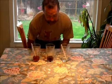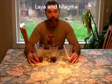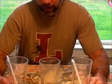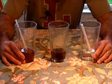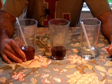We're going to talk a little bit about volcanoes and specifically lava and magma. Magma is in the earth. Lava is when it comes out. And as you know, that creates igneous rock. Now, I've got 3 glasses of different fluids, and we're going to pretend they're lava.